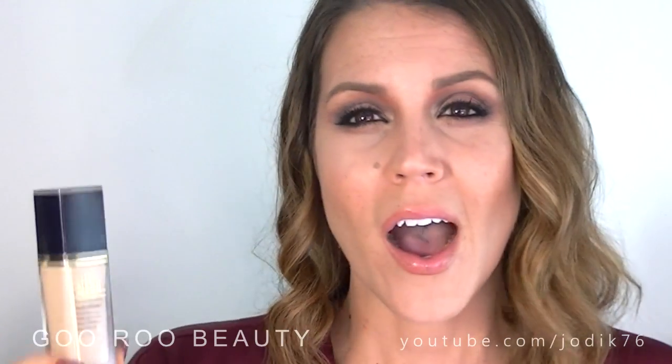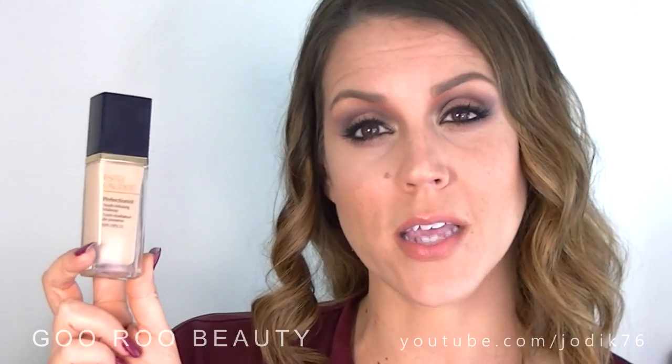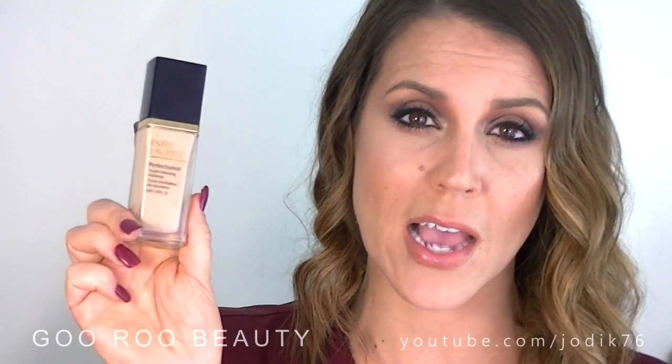From my experience with my oily combination skin, I actually think that this is suited for normal combination skins, but I can't see why, from my experience at least, why people with dry skin would not like this foundation, because it does still have a bit of a glow to it. So very similar for me to like the NARS Sheer Glow. If you like that kind of foundation, I think you're going to enjoy the Estee Lauder Perfectionist foundation. It's going to suit most skin types from my experience.